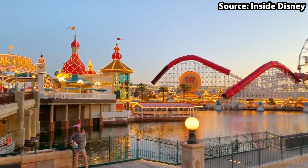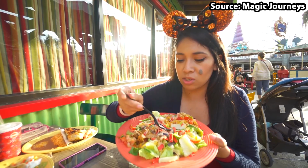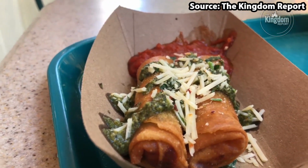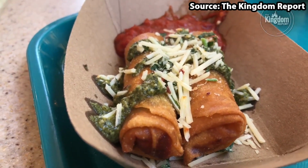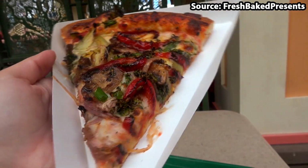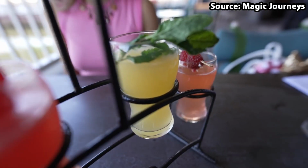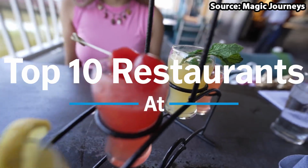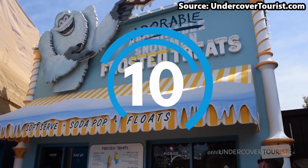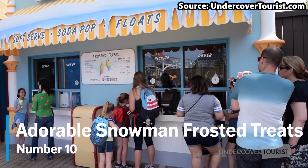Disney's California Adventure is home to some of the best food places that we have ever been lucky enough to experience. However, with its humongous variety of both food and prices, it can be hard to choose where to eat on your visit. So today we have constructed a list of the top 10 places to eat at Disney's California Adventure. Starting off at number 10, we have adorable Snowman frosted treats.